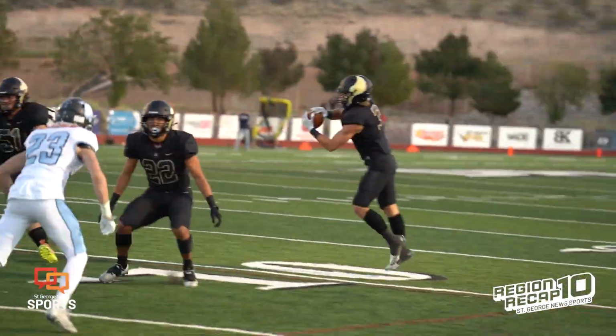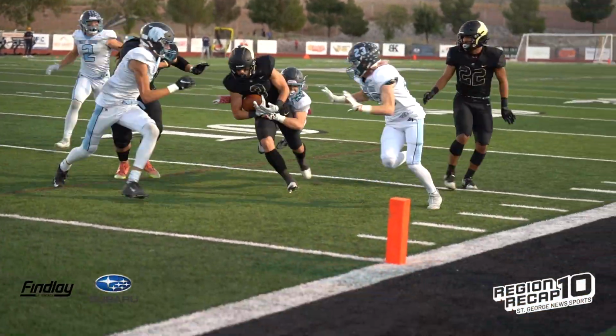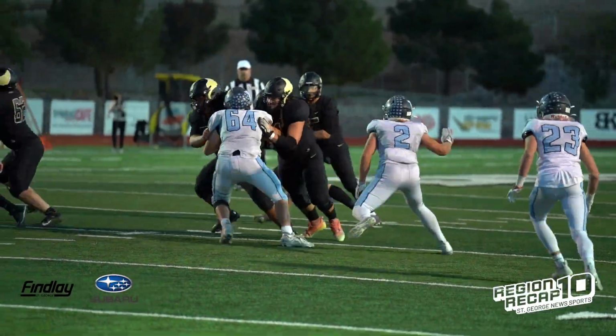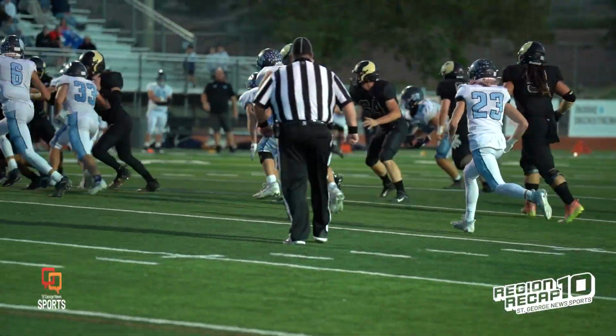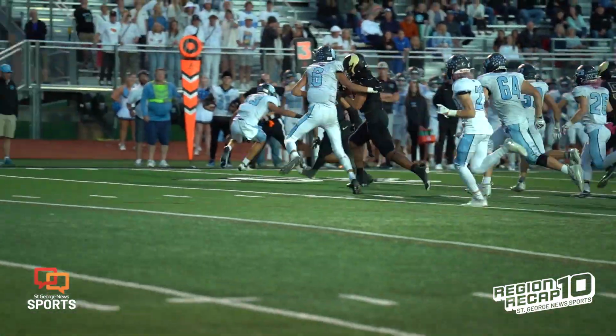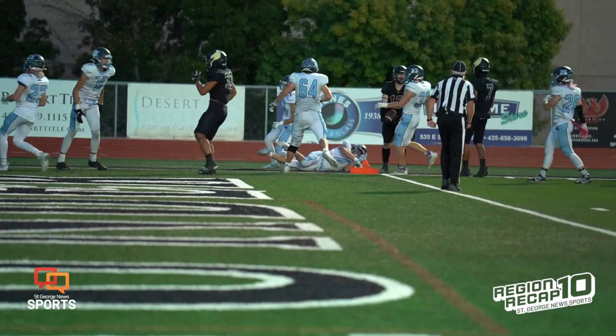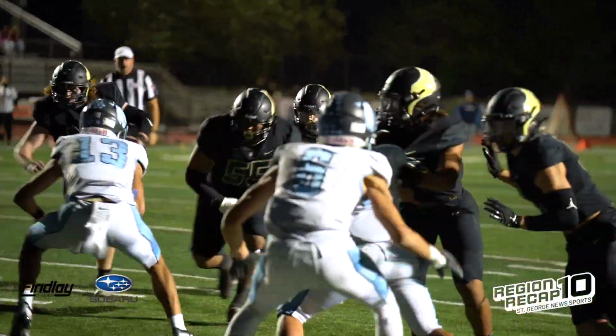A few plays later, Fuilatolo would find Taven Mortensen on a short out route, and he would take it in for the score. The Thunder would keep pouring it on as Tyden Morris would speed to the outside and take the ball all the way down to the 1-yard line. Then it was Bo Hall who would punch it in for the score.